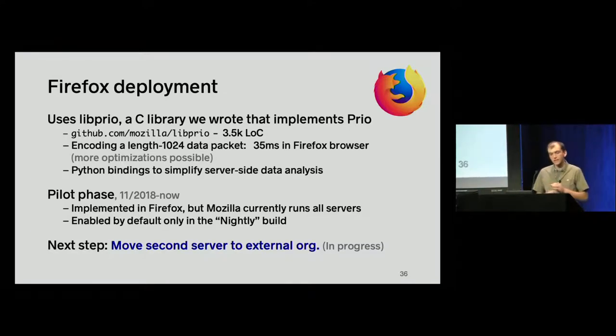The Mozilla people wrote some really nice Python bindings to simplify the server-side data analysis and make it friendlier for their data scientists to interact with. And since late 2018, the library ships with every version of Firefox, so stable, beta, and nightly. But since Mozilla is running both of the Prio servers, it's enabled by default only in the nightly build of Firefox, where users have opted into extra data collection. So the next step, which I'll talk more about in a second, is to move the second server out to an external organization so that this can be used in production.